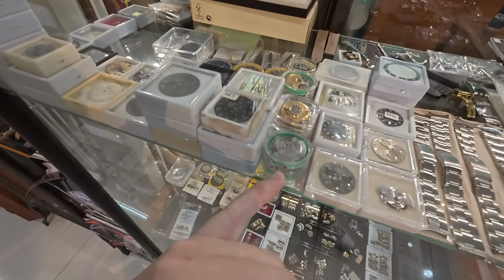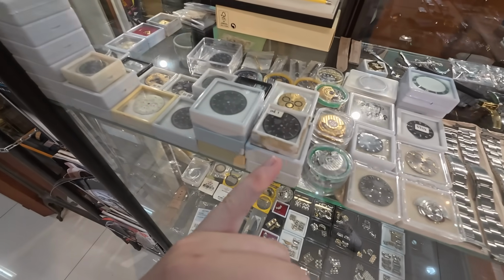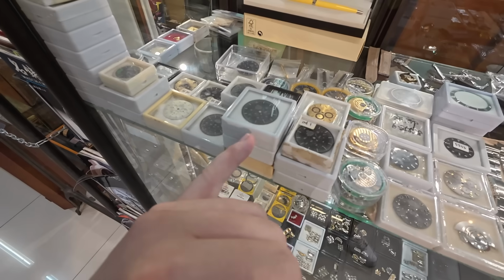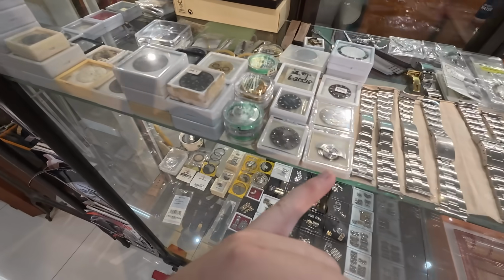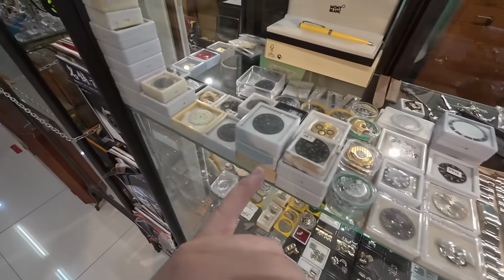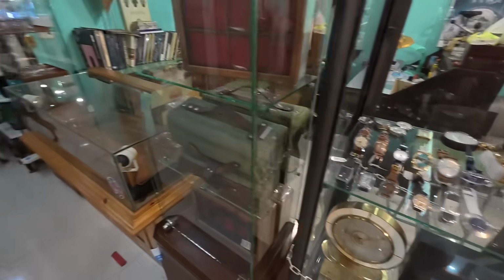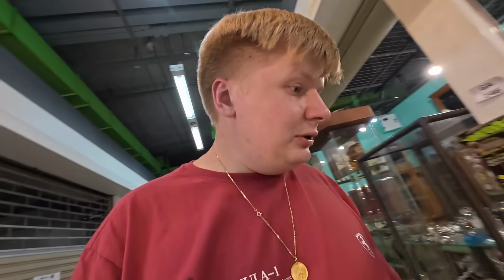So guys, check this out. We're looking at this little watch place, and they sell some movements. It says Omega movement, all sorts of stuff. Then Omega faces, Rolex faces, all sorts of stuff. Look at this. You could build yourself a flippin' watch, it seems like. That's actually pretty cool if you ask me. Yeah, they got all sorts of stuff, but some of it is definitely not vintage.